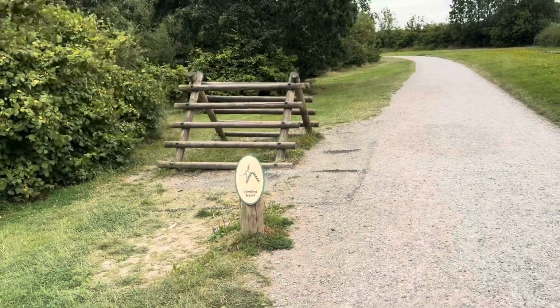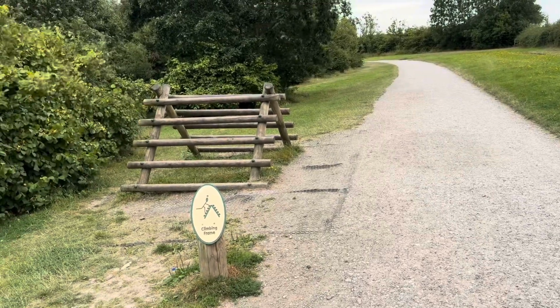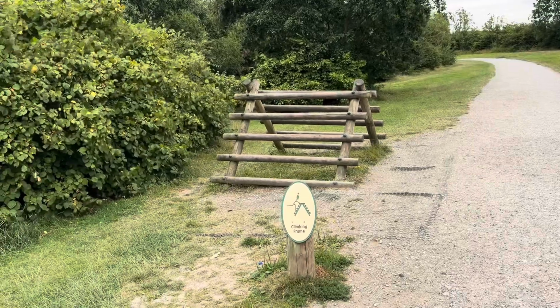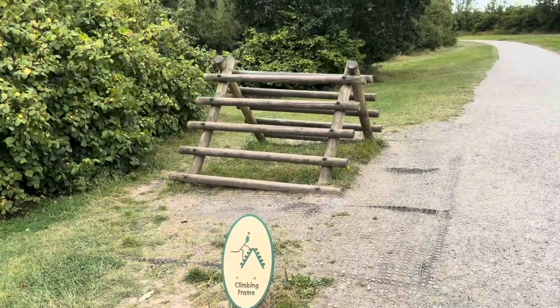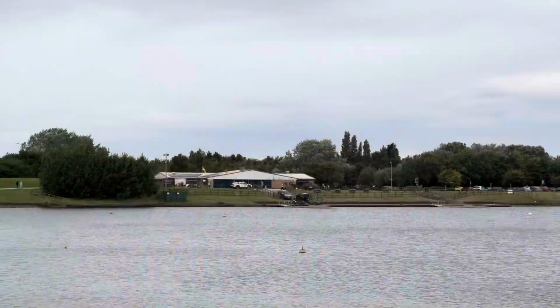So I'm just going to walk down this path. Obviously you can see what the path's like. It's alright for people to push prams and wheelchairs down, so it's quite accessible. And then for the kids, here's a little climbing frame for them, and there's little things like this all over the park, and I'll try and get as much footage of it as possible.